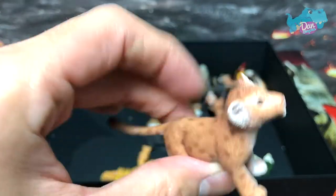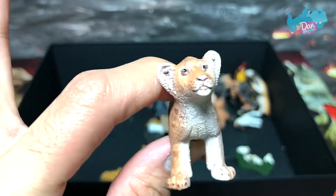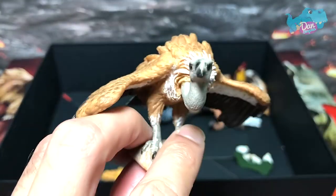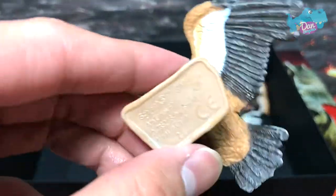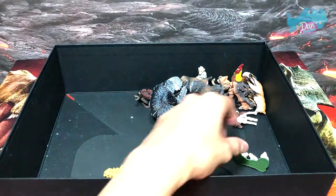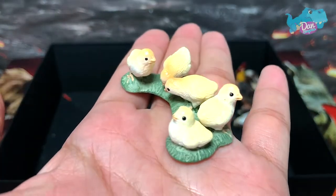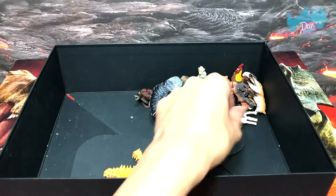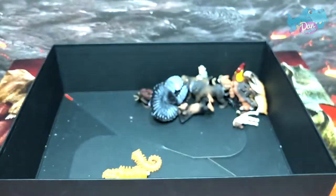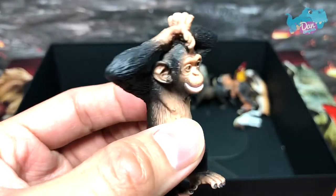Oh, looks like we have a... is this considered a tiger? I'm not too sure. Vulture. Yep. This is a pretty scary looking bird. With a bunch of little chicks right here. They look so cute and adorable. Red panda. They're actually not very closely related to pandas. Chimpanzee. Nice.